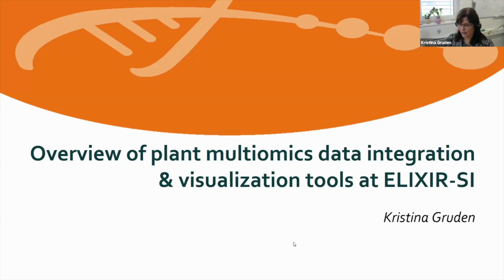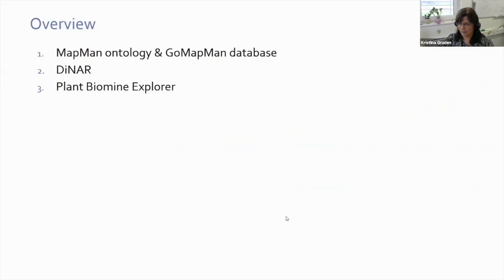And now I would like to show you how some of our services at ELIXIR Slovenia are organized. So they are aiming at multi-omics data integration. And I will focus on three.